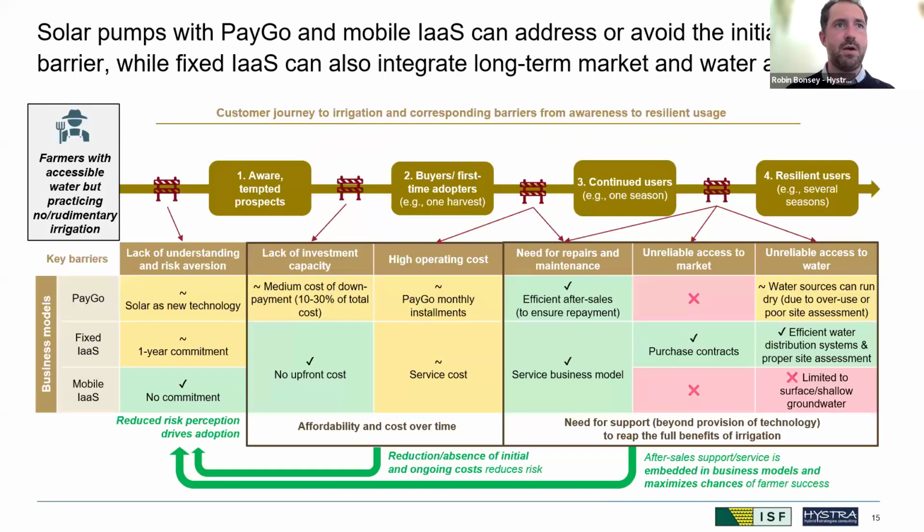So let's come back to our farmer journey, and all of the barriers they encounter, and let's try to understand how these business models have helped overcome some of them. You'll see here that the three business models, PAYGO, fixed irrigation service, and mobile irrigation service, have done a very good job in unlocking the investment and operating cost hurdle, and reducing therefore the risk and cost of failure for farmers. Perhaps with a bit of a caveat on PAYGO, where we know that the cost of the down payment is still a barrier for some farmers, and hoping to get more contributions from guests on how we further advance that.